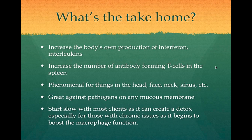There's a question: is it better to take it sublingually, or is it better to swallow the capsules? It kind of depends on what you're trying to target. If you're trying to keep things focused in the mouth and the gum tissue, it's definitely going to be better sublingually. If you were trying to target it deeper down, theoretically you could swallow the capsules, but they're not really enteric capsules, so they're going to break down in the stomach anyways.